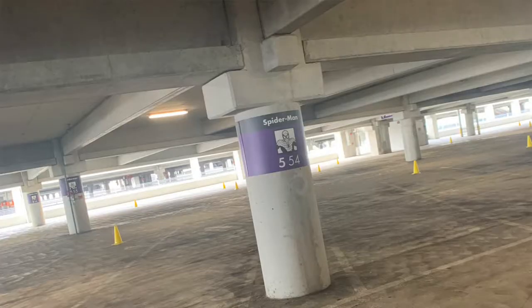Make sure you take a picture of one of the colored signs that says what garage you're in and what row you're in, because at the end of the day, it can be kind of difficult to find your car if you don't remember where you're parked. That has happened to me before, and you're tired and just ready to go. Take the picture in the morning, and it'll be so much better, because you can just go back and look and be like, oh yeah, we're here.